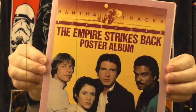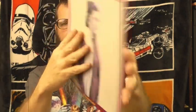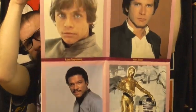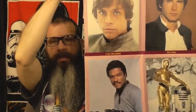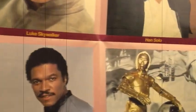I want to share with you something I got through Bantha Tracks. Yes, I got the Empire Strikes Back poster album. It looks fantastic. It has Princess Leia on the back. That looks so cool. Then on the inside, there's Darth Vader and Chewbacca. Oh, wow, look at this. This looks really cool. Luke Skywalker, Han Solo, and Billy Dee Williams as Lando Calrissian, and C-3PO and R2-D2. So cool. Here it is up close.